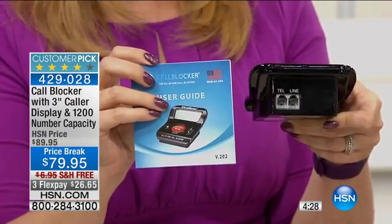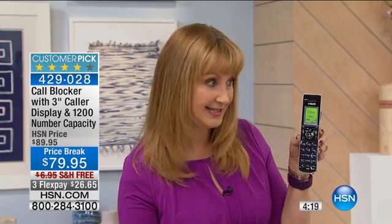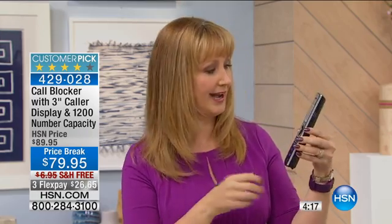Now, the other thing I want you to know, if you do have a multi-phone system in your home, you're actually going to be able to block by pressing #2 from any handset. So you don't have to be right where the button is. Oh, that's good to know. Which is nice too. Oh, we're getting another call.